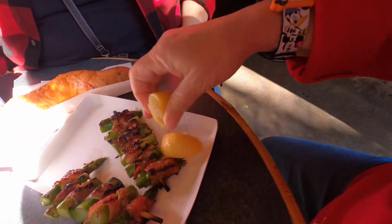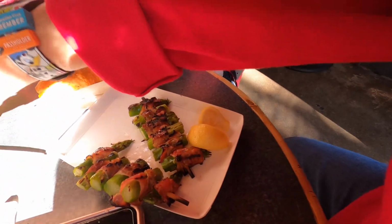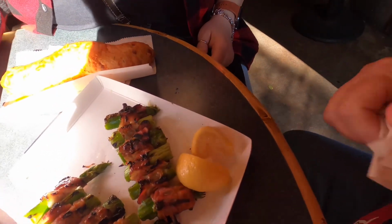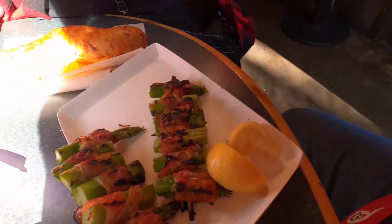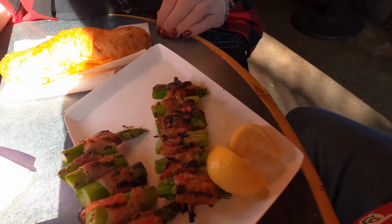Mm-hmm. Cheesy bready. I don't know who taught me how to talk. A little lemon squirt on that asparagus. I'll even make these at home because this is totally simple. Ready? Cheers. Cheers.